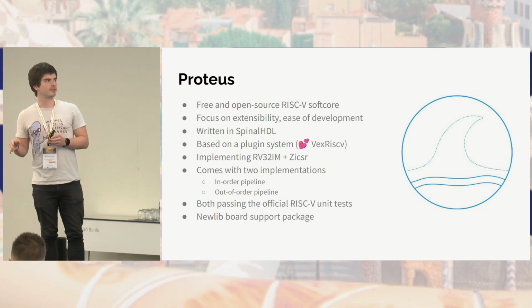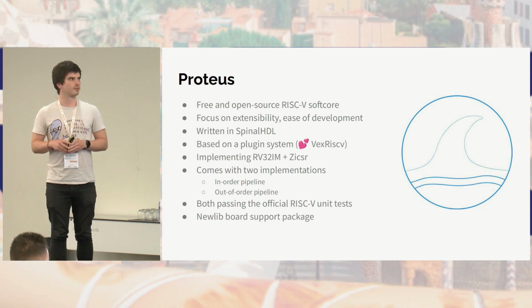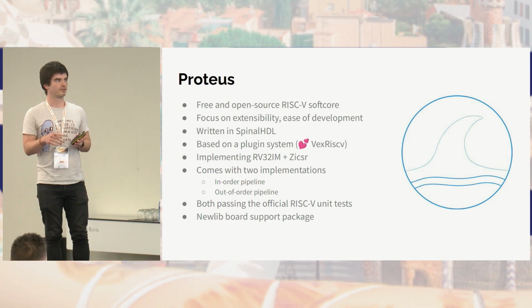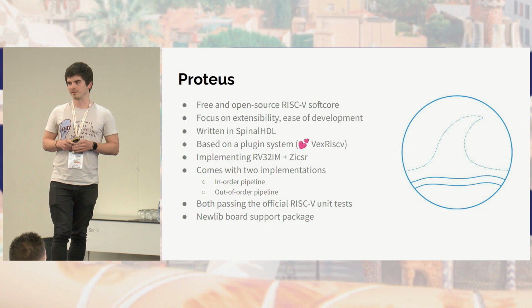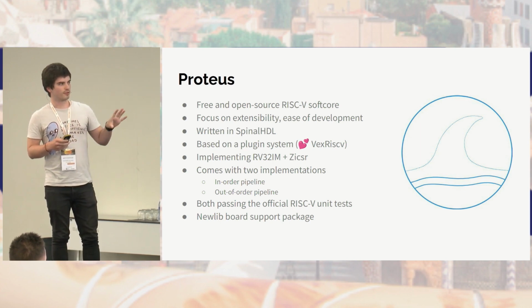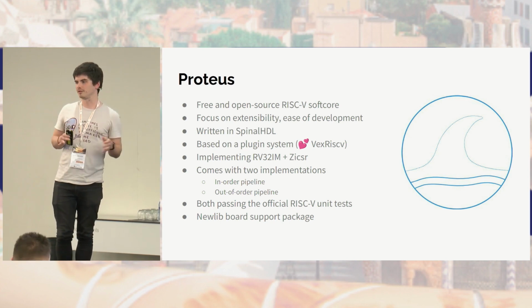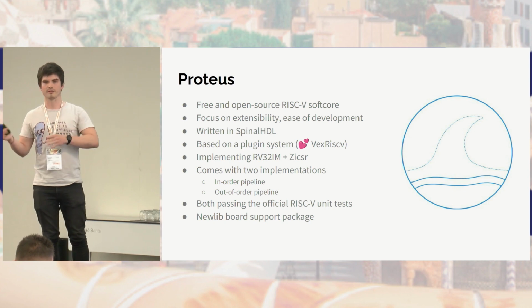Even more importantly, the design of the CPU is based on a plugin system, which we took inspiration from VexRiscv, which was actually created by the same developer who created Spinal HDL. I will also explain this plugin system in more detail in the next slide. Proteus comes with two implementations. We have both an in-order simple 5-stage pipeline and also an out-of-order design with parallel execution units.